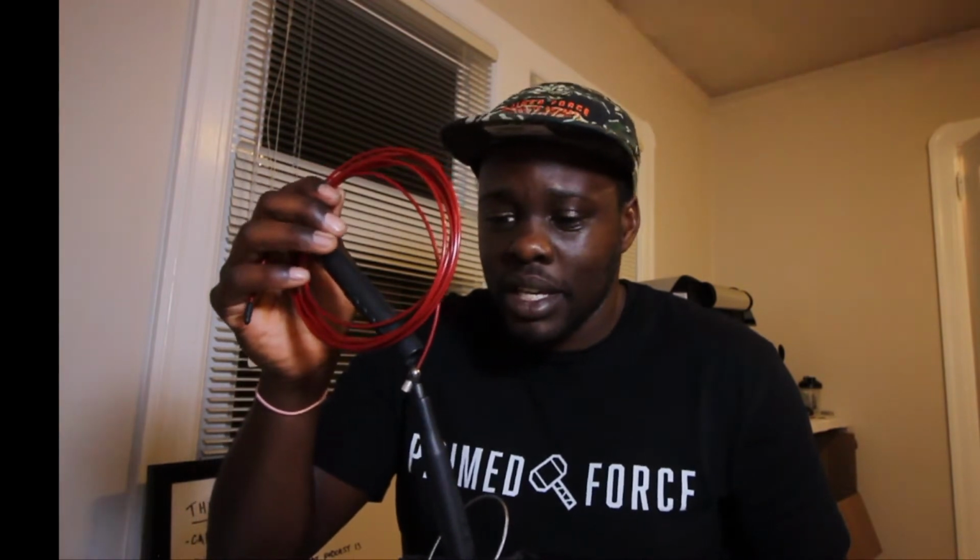Jump ropes, because I have a lot of jump ropes. I think I have three sets of jump ropes. My favorite jump ropes are my Rogue SR1s. These are the short handles. These are really affordable. I think I might have paid like 20 bucks for these, but they're really great bang for your buck.